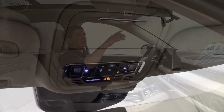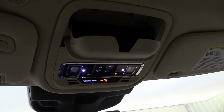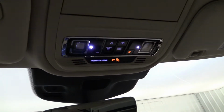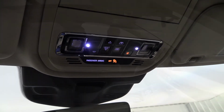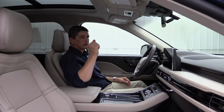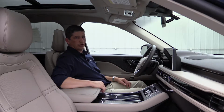The overhead console, it does have a sunglass bin, so you just press that chrome button. You can flip down, put sunglasses in there, or any small item you want to stow away up there. And then you do have controls up here for your lights. I love how it lights up blue when the vehicle is turned on and you don't have the lights on, so you can see that easily and be able to turn those interior lights on there. So just a great look there as well. And then let's see what else. There's a lot of other features.